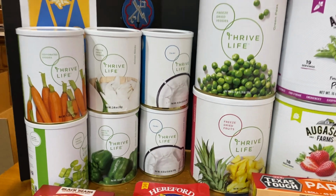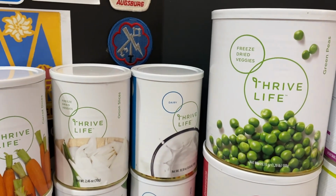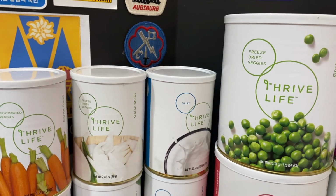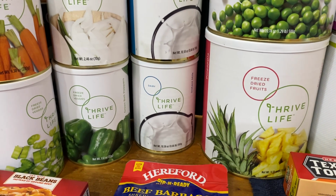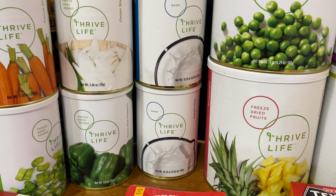So I got some additional stuff, got another can of peas. I looked at my inventory and I said, where am I shortest in my fruits and vegetables? So vegetables, I was very short in peas, and fruits, I was short in strawberries and pineapples. And those are supposed to be good for both your eyesight and your brain.